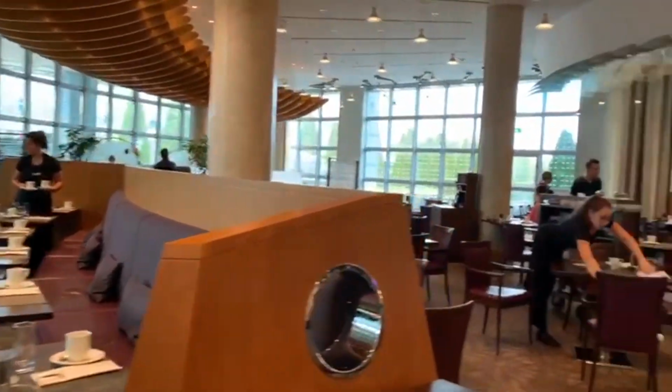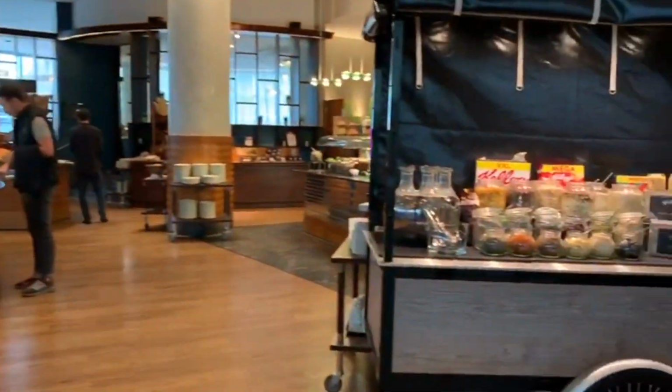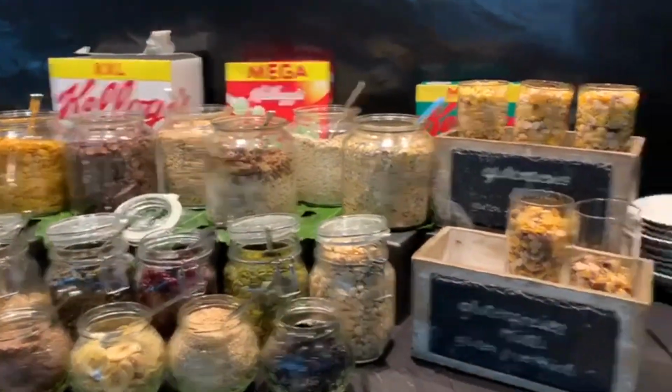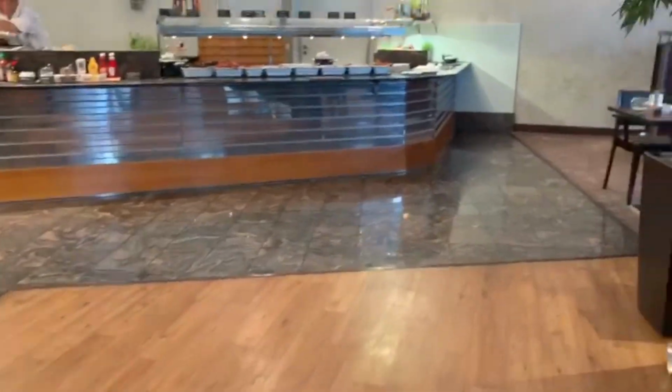Let's check out our breakfast. It is located at the Charles Lindbergh restaurant, and the spread is very extensive. The food is delicious and fresh.